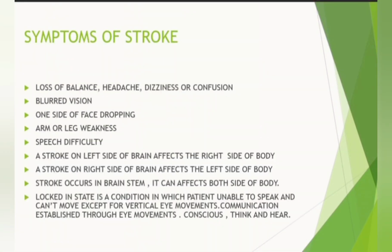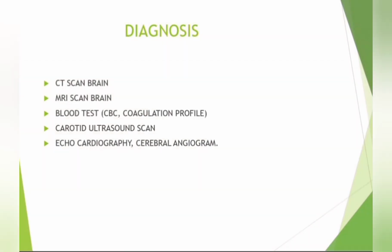Locked-in state is a condition in which the patient is unable to speak and can't move except for vertical eye movements. Communication is established through eye movements. They are conscious, and they can think and hear.